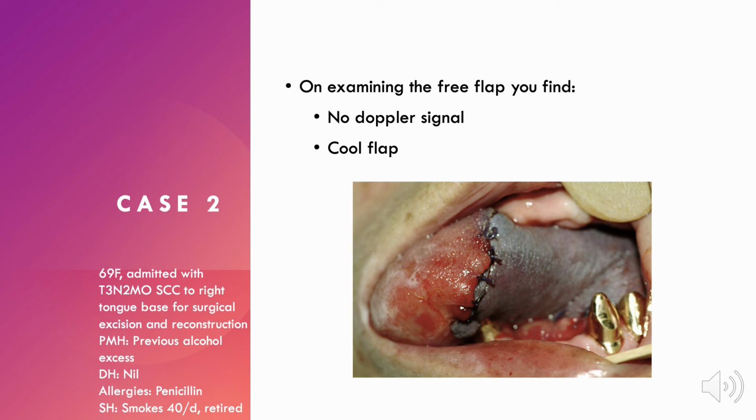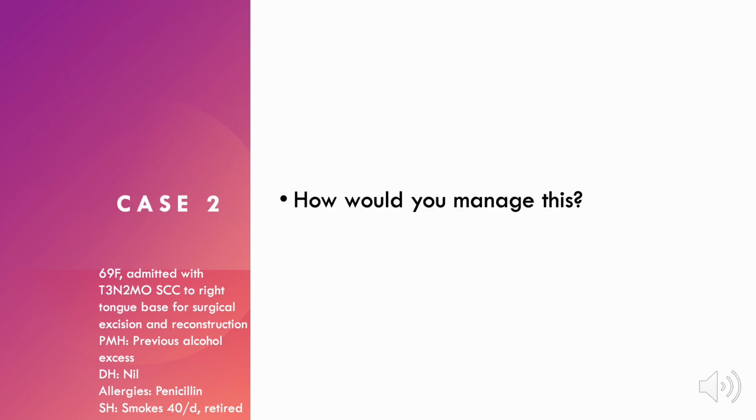There's no Doppler signal, so there's no light or sound coming out of it. The flap is obviously discoloured from that peachy colour that we saw in the other case of the healthy flap. There's a very prolonged cap refill time, so when you put a little bit of pressure on there, there's no blood coming back to the flap skin, and it's quite cold to touch. Okay. So how do you manage this? The Doppler signal isn't there, the consistency isn't right, and the colour isn't right.